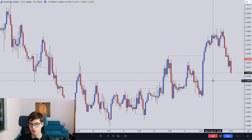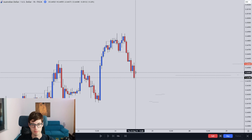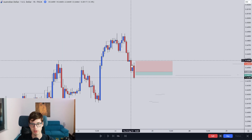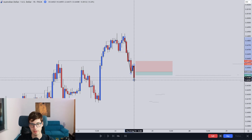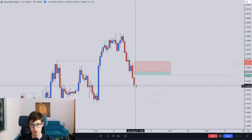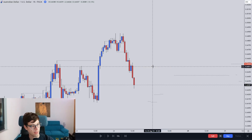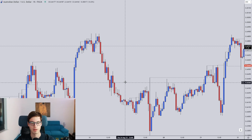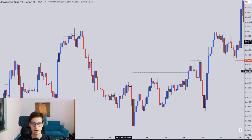I had my order on to sell here. Again, I expected this to reverse to the downside. Then we got a push down, 1 candle pullback, we continue. Nice clean close. But now it was too far away. I did not get tagged in. So I removed my pending order and I waited for some more price action. So for this trade, I unfortunately did not get tagged in, but again, it's part of the probabilities.